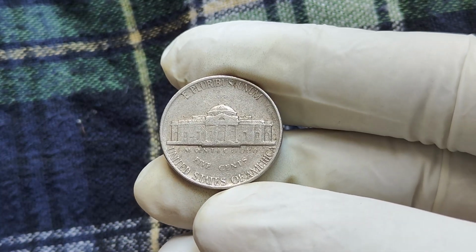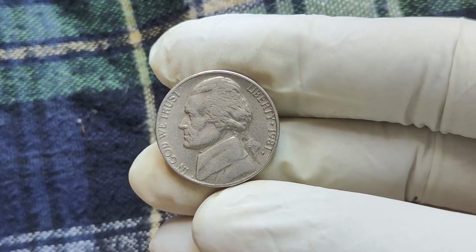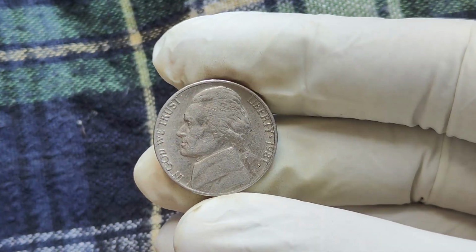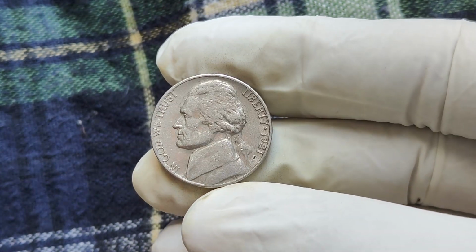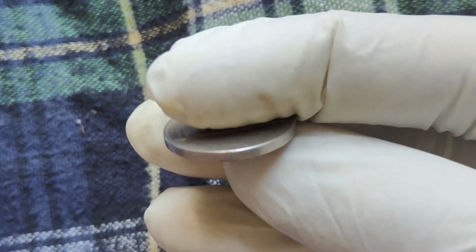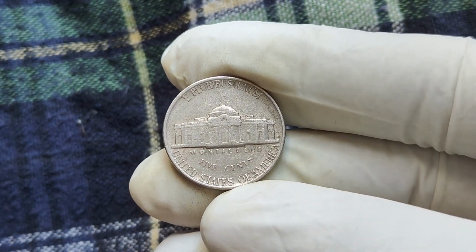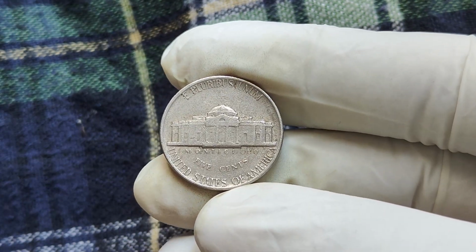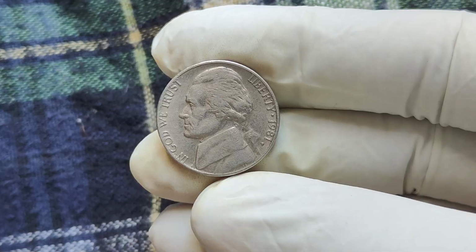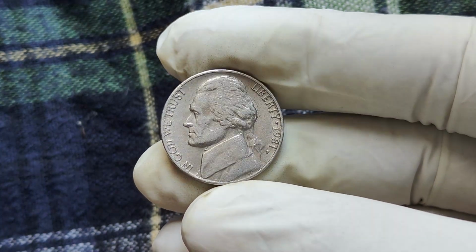So how do you spot the difference between a regular nickel and one worth millions? Here's where things get interesting. First, grab a magnifying glass, you're going to need it. Examine the coin closely for signs of doubling, especially around the lettering in Jefferson's face. Next, check the steps on the Monticello building. If your nickel shows a full, clear set of steps, congratulations, you may be holding a jackpot coin.